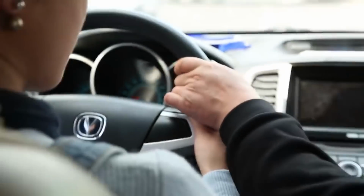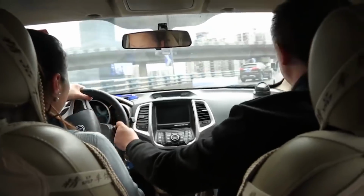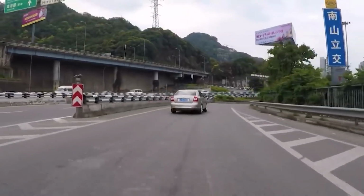And it gets worse. A full emergency stop in the middle of the highway. She would have failed in tomorrow's test. Driving instructor Don Yu maneuvers the car from the intersection with his hand on the steering wheel.